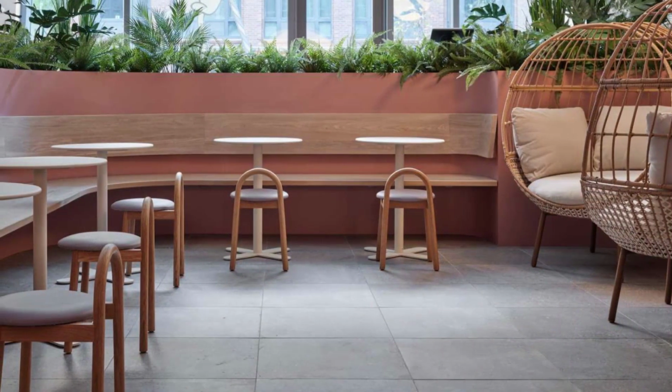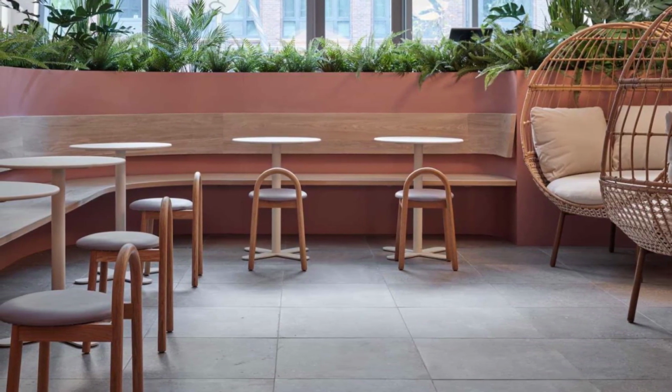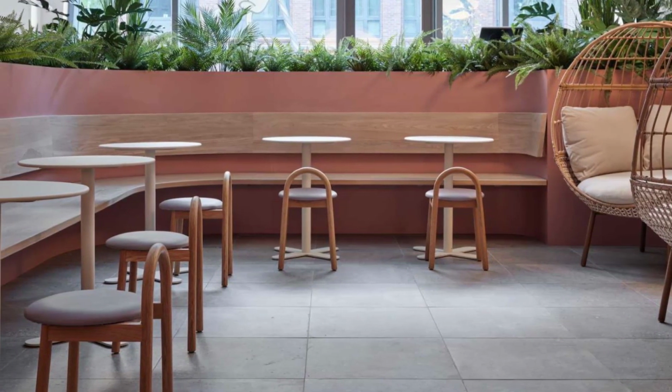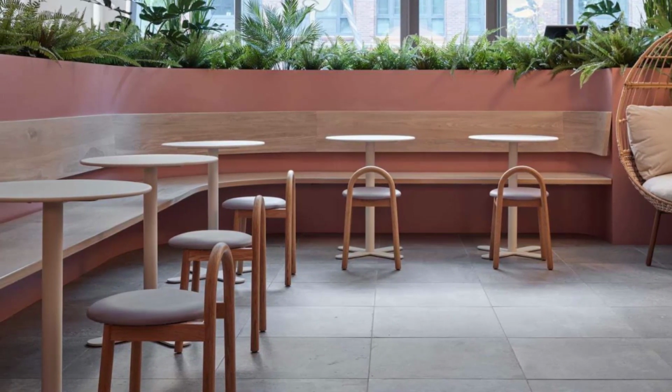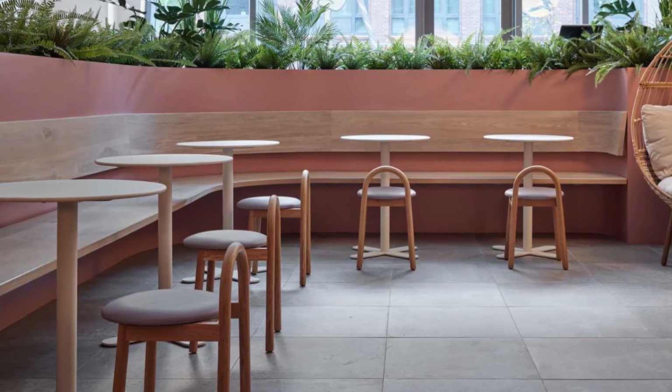A secondary seating area at the front of the cafe is sunken about 1 foot below the sidewalk level. It includes lush tropical faux plants that carry through the entire space and engulf customers in the feeling of being outside.